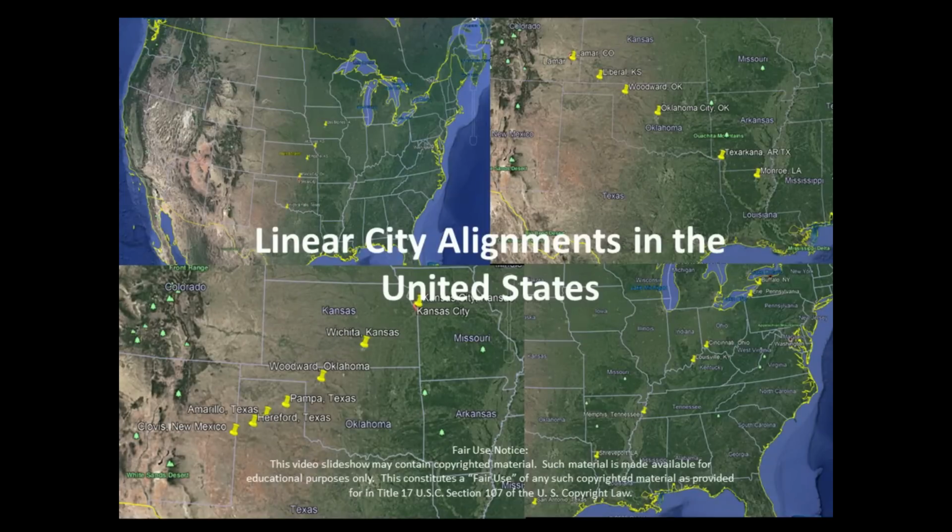Each part of this series is a complete linear alignment that I am showcasing. I am sure there are more cities that could be added, but these are based on short alignments I identified while looking at a map on the internet of the region where I was living in Oklahoma City several years ago.